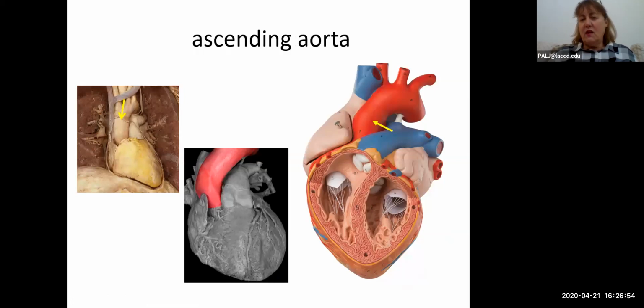The next blood vessel I want to talk about is where blood is trying to leave the left side of the heart. It's exiting through the aortic valve from the left ventricle, and it's going to enter the aorta. And the aorta has several areas. Okay. So when the aorta is attached to the heart, the first thing the blood has to do is go in an upward direction. And so this part of the aorta is called the ascending aorta because blood goes in an upward direction.